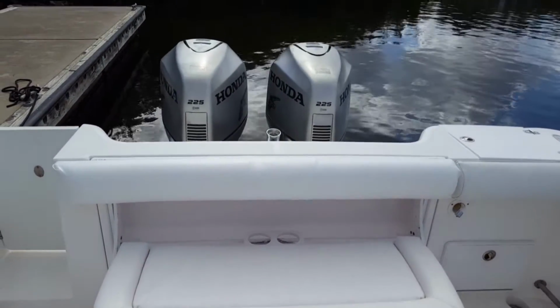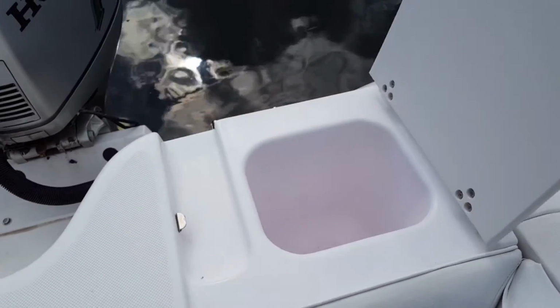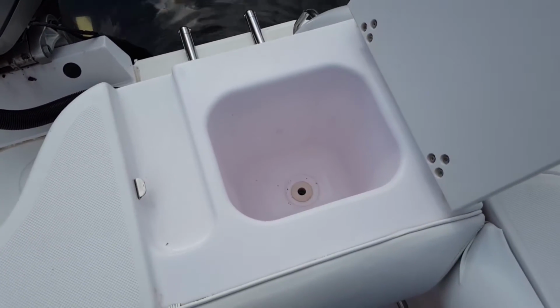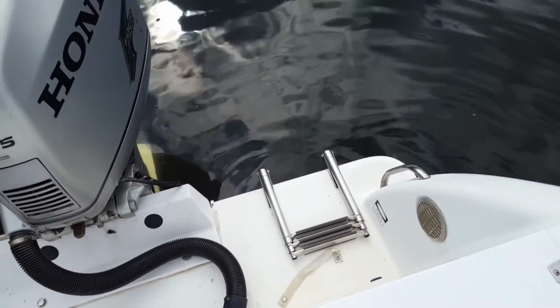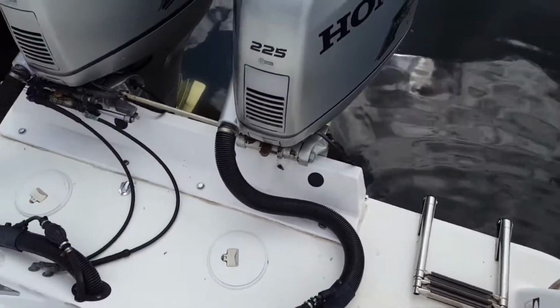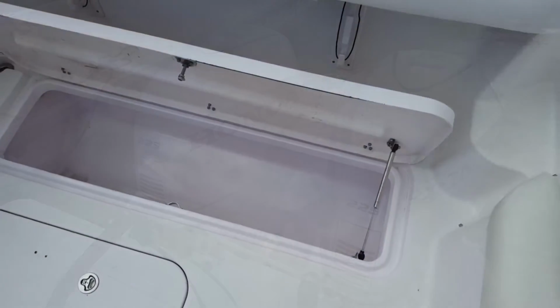Look at the vinyl, fold-down bench back seat. Great when you're out with your friends, awesome though when you want to fold it down. Great rear cooler for any drinks when you're headed out offshore. 3-step telescoping ladder and a beautiful swim platform for getting in and out of the water at the sandbar.